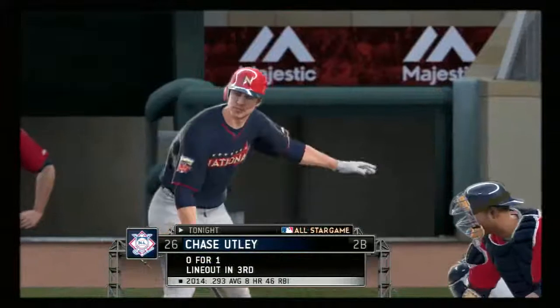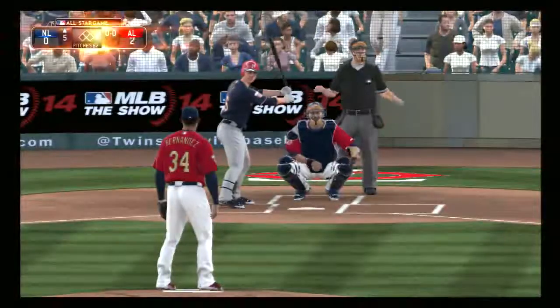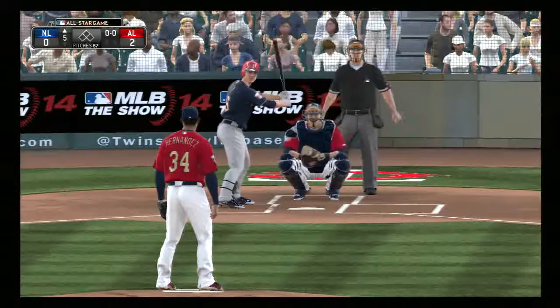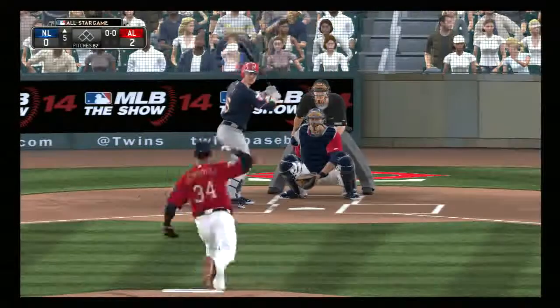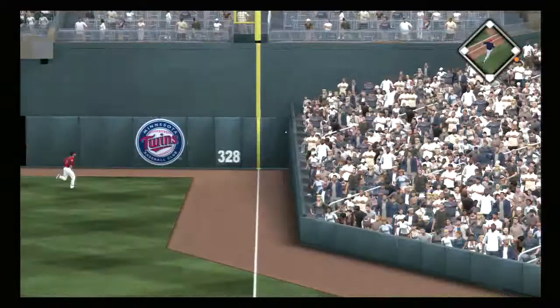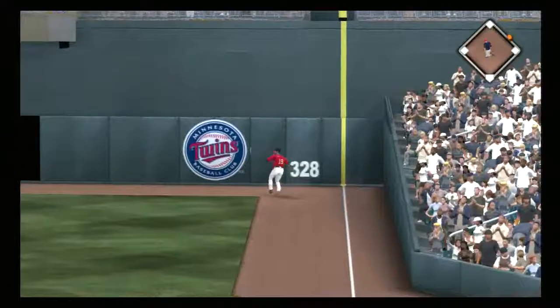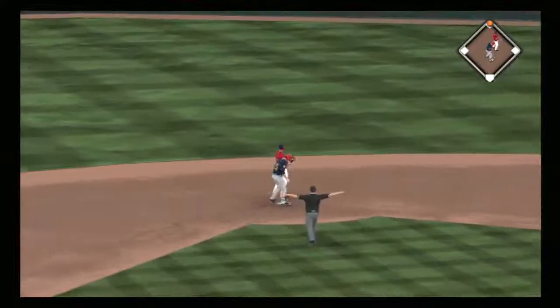Chase Utley will make his way towards the box to lead off the 5th. Second baseman, Chase Utley. Swing and a ball yanked down the right field line. And this is going to be extra bases here to kick off the 5th. Not in time, and he's in there with a double.